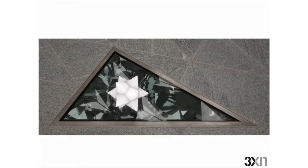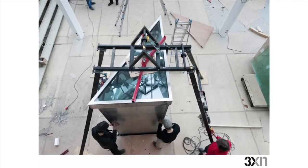Olafur Eliasson, a famous Danish artist, made these kaleidoscopes that are 3 meters tall in the floor, reflecting the inside of the building and adding to the building in a very, very nice way, I think.